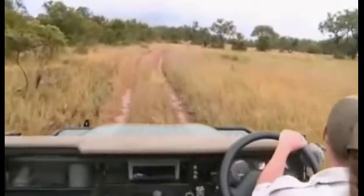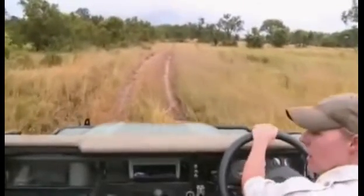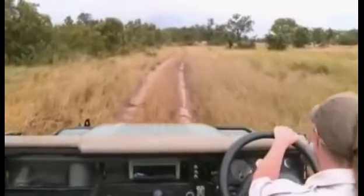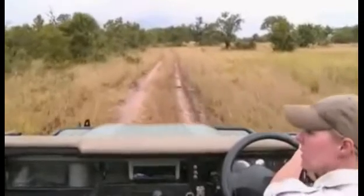But eagles can attack the babies. The babies are still at that vulnerable size. Eagles and snakes. But a python can even take an adult female.